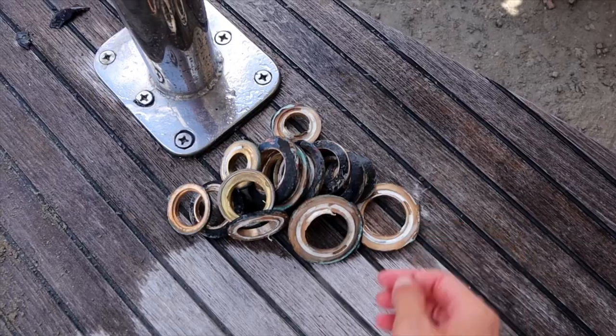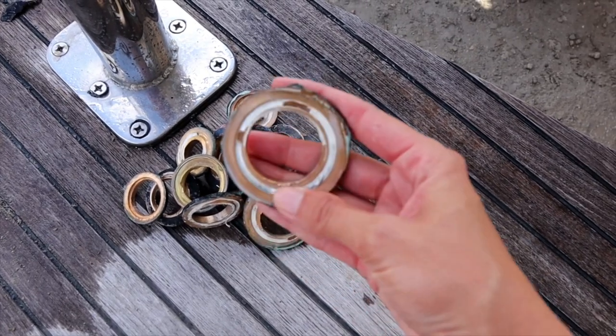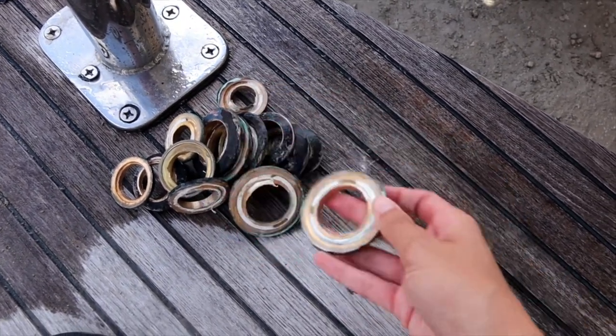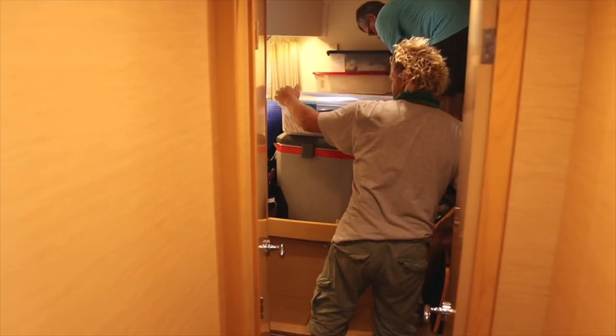The yard is doing the bottom job, and then there's actually a Lagoon service provider here who is taking care of the through-hole replacement. So we are actually doing very little ourselves this haul out. These are all of the outer caps that they cut off the through holes, and you can see most of them are actually still in pretty good condition. It's amazing how you collect stuff on the boat.